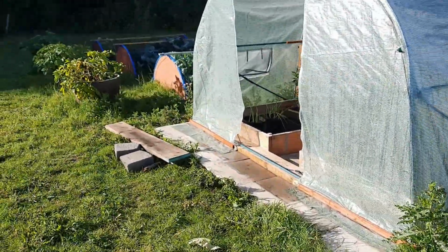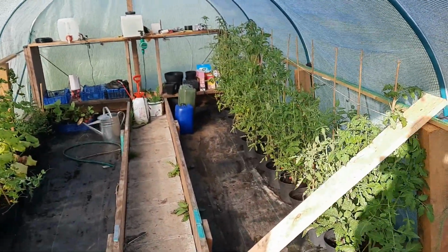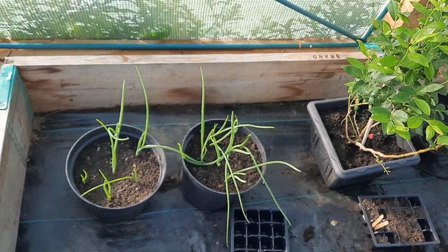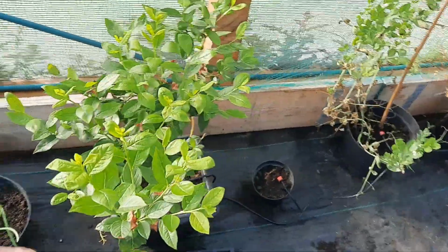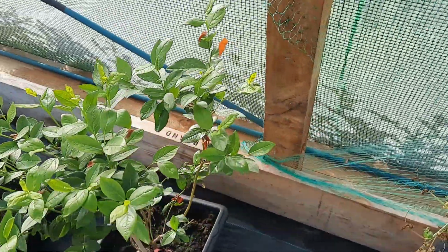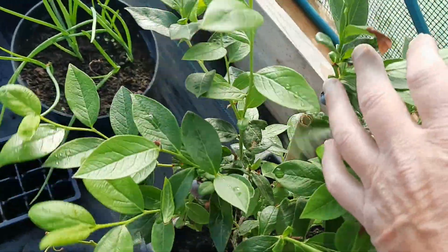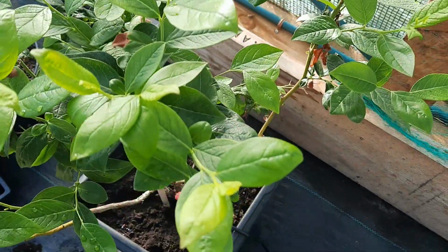Coming across to the polytunnel, I've been keeping on top of the watering this week, so everything is looking pretty good. Those onions I put in are putting on some crazy growth, as is this blueberry. Lots of new growth on that. I ate all the blueberries earlier in the week. Oh, there's one there, look, still. I missed that one. Oh, and there's another one there. You can see that, yeah. So it is putting out new blueberries.